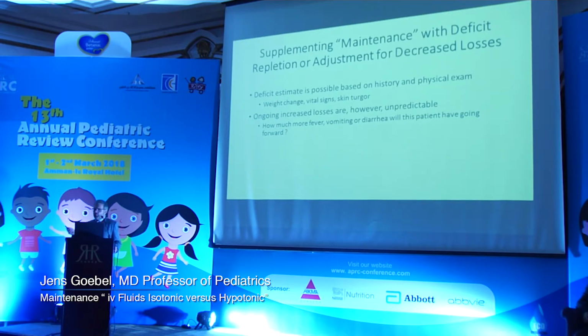Even if you do a perfect job, however, assessing where this particular patient stands when you start treating him or her in the hospital with whatever maintenance plus deficit repletion or whatever adjustment you're going to prescribe, nobody knows how much more febrile this patient is going to be in the next 24 hours. Where is that patient's vomiting and diarrhea going? Is it going to get better? Is it going to get worse?